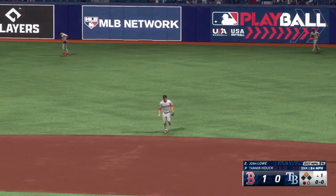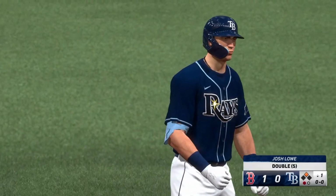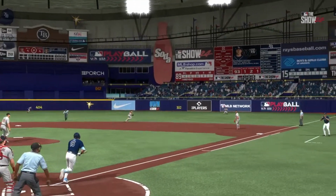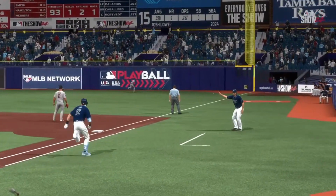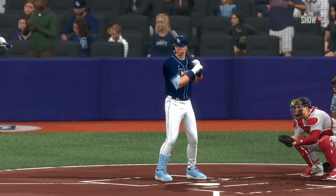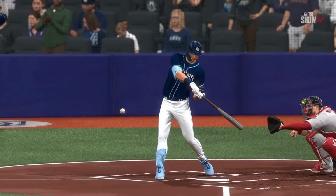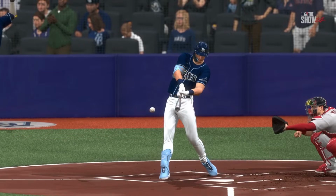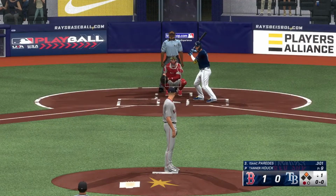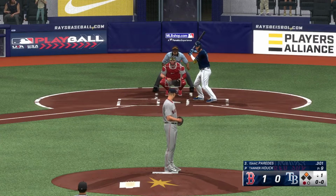He got a pitch he could get to out front, kept his back through the ball, and didn't pull off or roll his hands over. And that allowed him to rip that ball down the line for the double. Now a pretty big at-bat coming up with a chance to even this ball game up. And at second with one away. So next to the plate for Tampa Bay, Isaac Paredes.